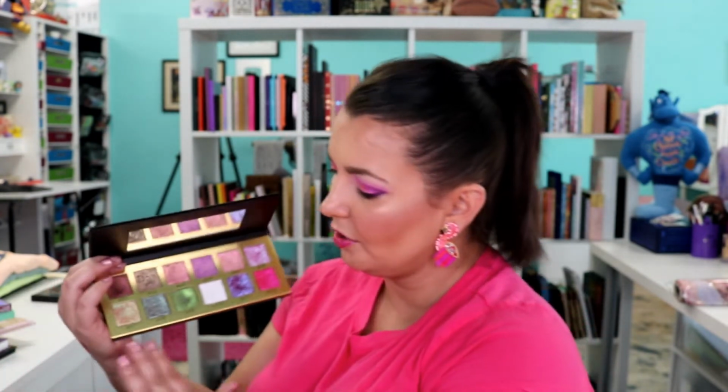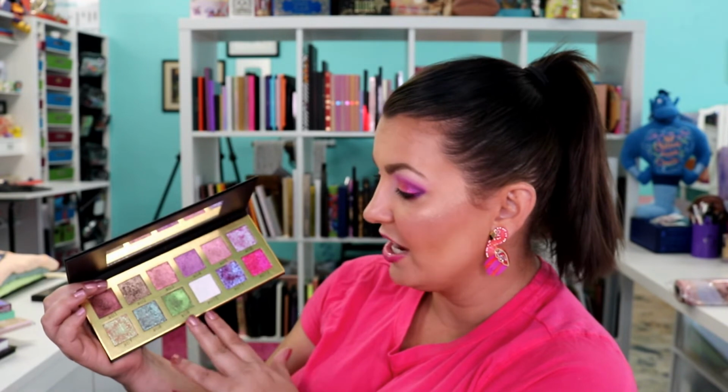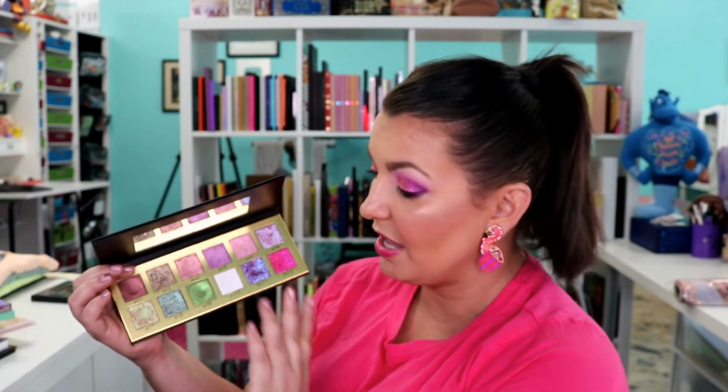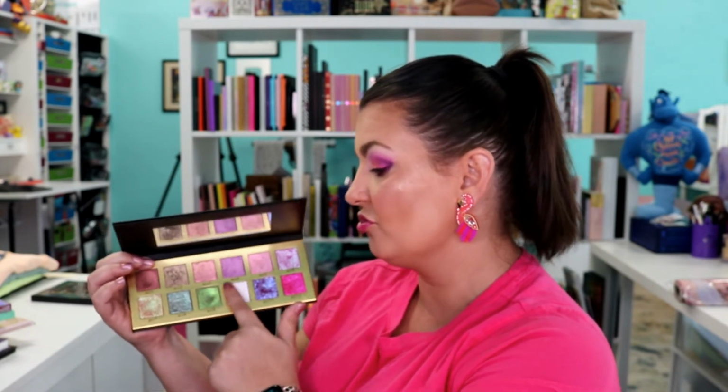Now I think this palette right now is $68, so it's expensive. It might be $63. But on average, whenever you're buying special shades as singles, a lot of times they're $10 each. Well, there's 12 shades in here. You would spend almost double that to be able to get enough singles for this. So I definitely think that if you're wanting to try special shades, it is the way to go.